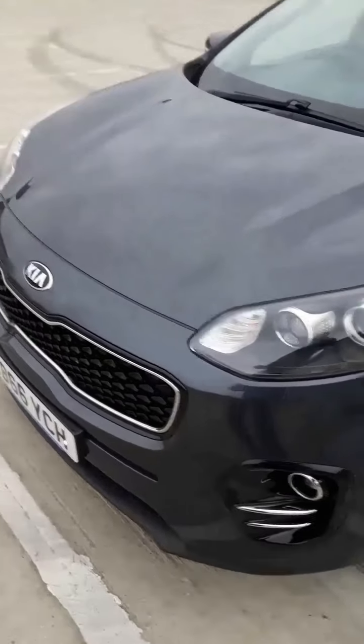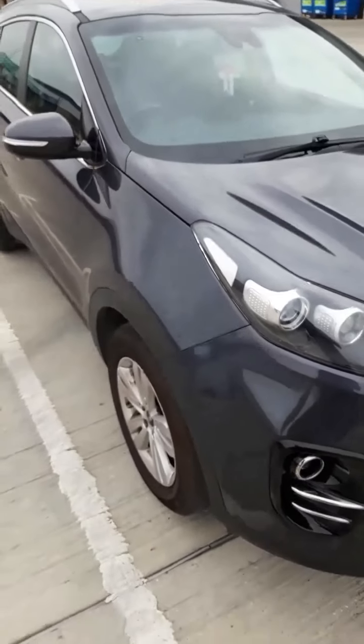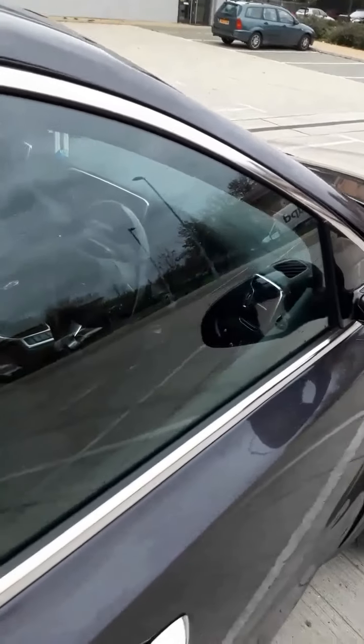You may be wondering what MPG you can get out of this car, a Kia Sportage. This car is from 2016, so it's not that old. Let's pop in.